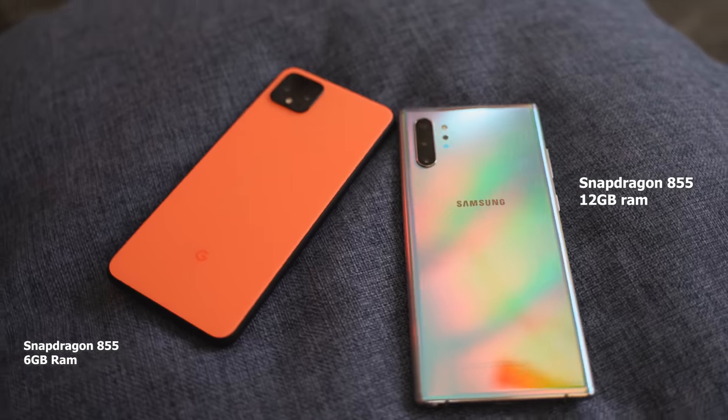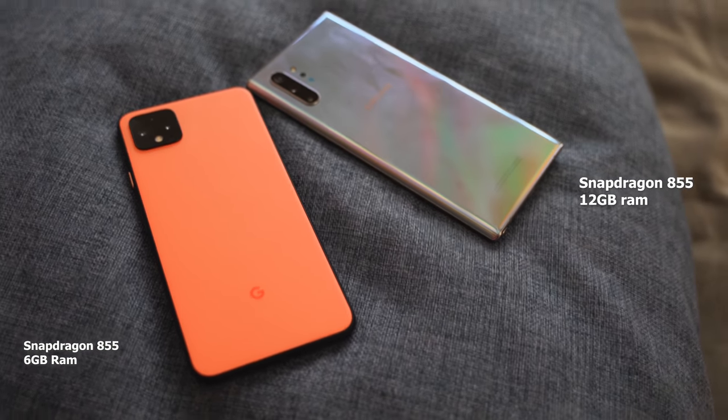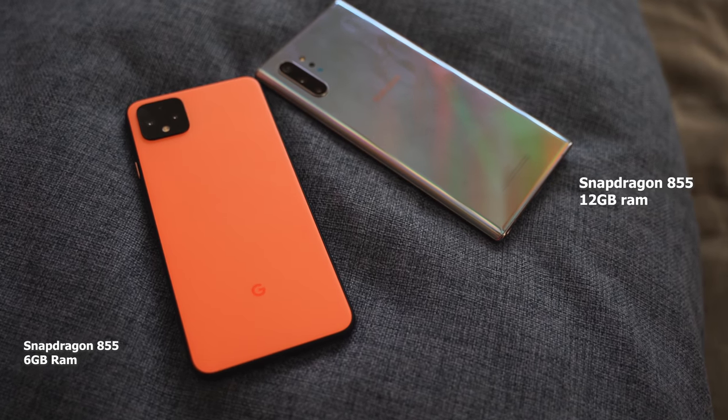But how does gaming handle on both devices? We do have the Galaxy Note 10 Plus, which goes up to 12 gigs of RAM, while the Pixel 4 XL gives us 6 gigs of RAM. Now, I think in terms of general game performance, as you look at both devices, you probably get around the same performance, but let's go ahead and check out gameplay from both the Pixel 4 XL and the Galaxy Note 10 Plus playing some Call of Duty Mobile.